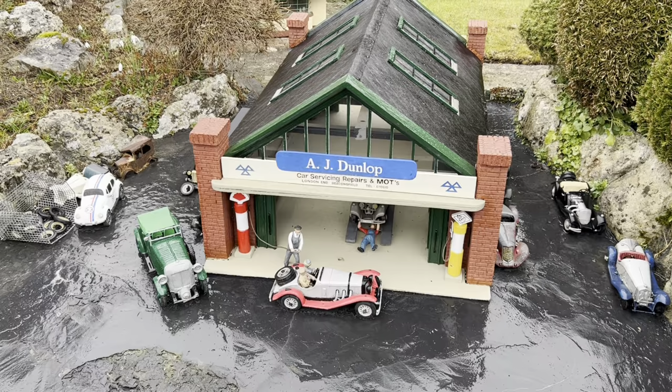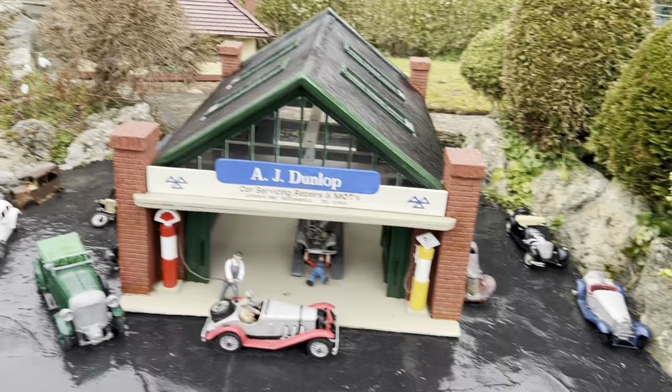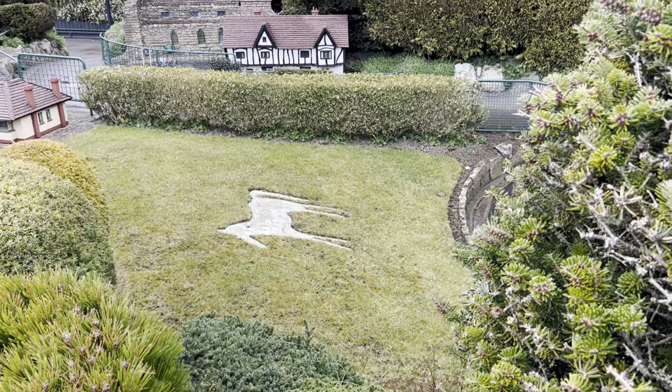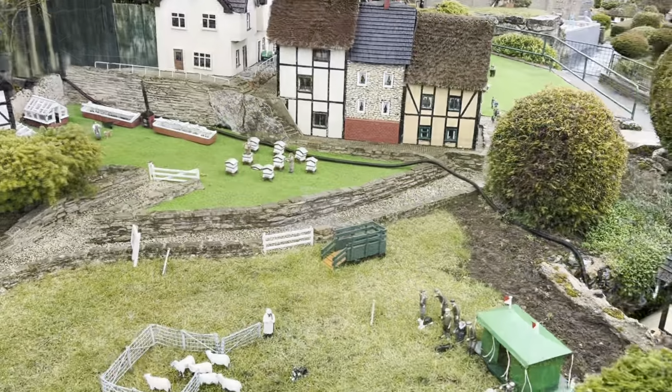My old car garage that I used to go to. Is that the one that... There, we won't go into on camera. Hey look, the white horse. Whipsnade. Whose horse is that? Mine.